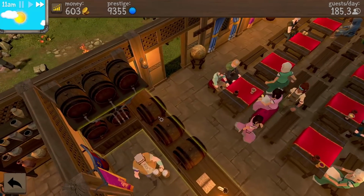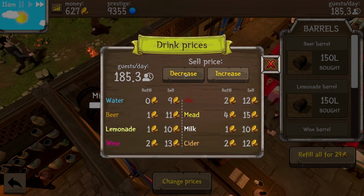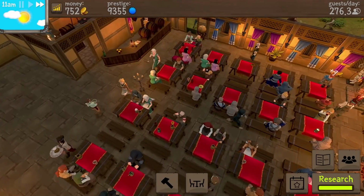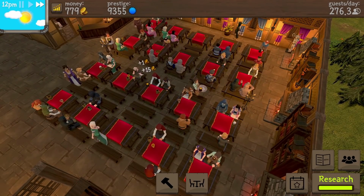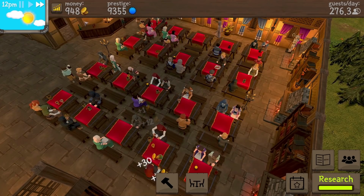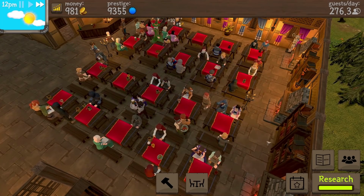Okay, how about then? Hang on a second. Change prices. Decrease it by 1 notch. Like that. Let's see if that just makes the place fill up a little bit more. It does seem to be a tad busier, which is wonderful. Okay, right. So money's coming in very nicely indeed. This is all good stuff.